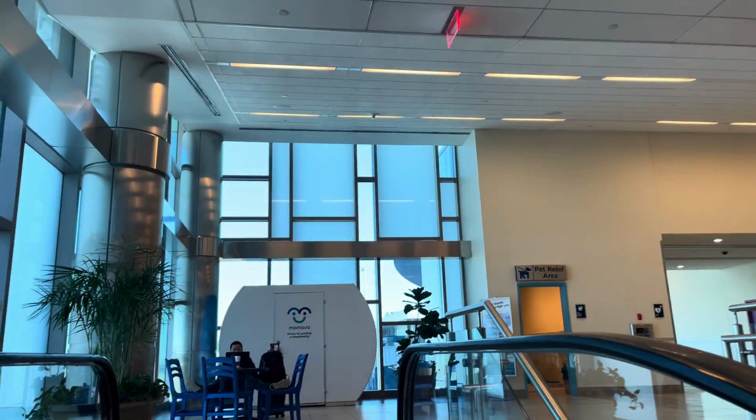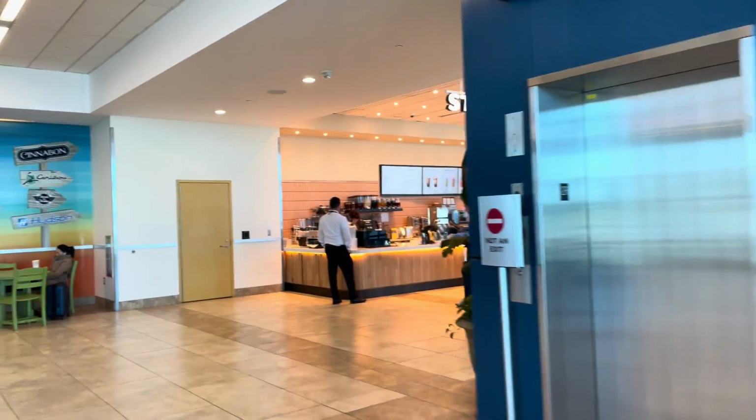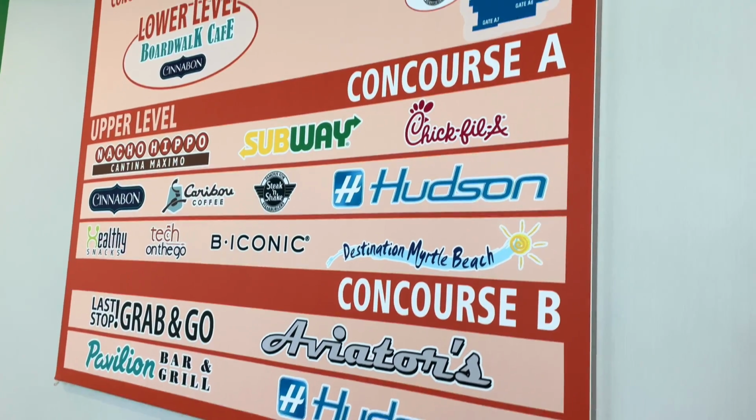So you got two terminals. A, that way, and B, this way. Oh, and they connect. Of course. All right. Oh, there we go. Well, here you go.